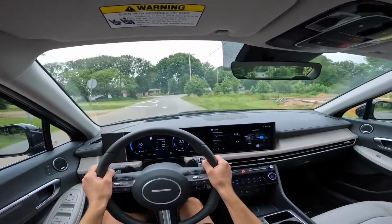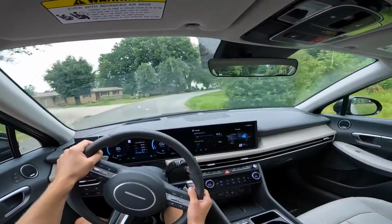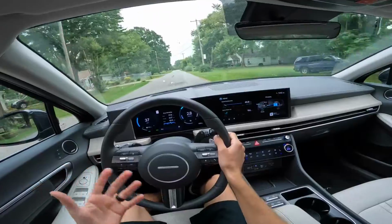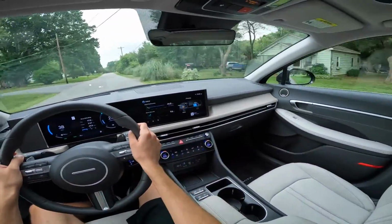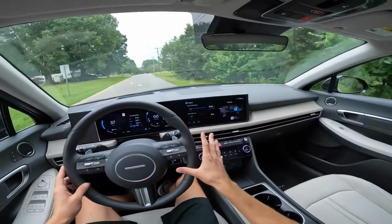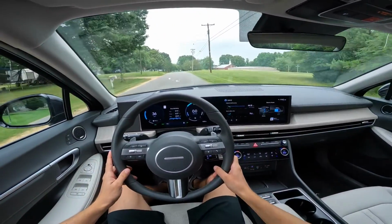Hyundai has really stepped it up in the last decade, and nowadays, I don't think you can go wrong with just a really good value for what you're buying and what you're getting. And if you want a nice, comfortable sedan that's incredibly economical and luxurious at the same time, this might be the best way to go.